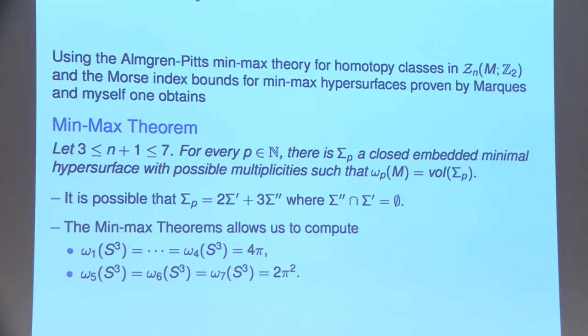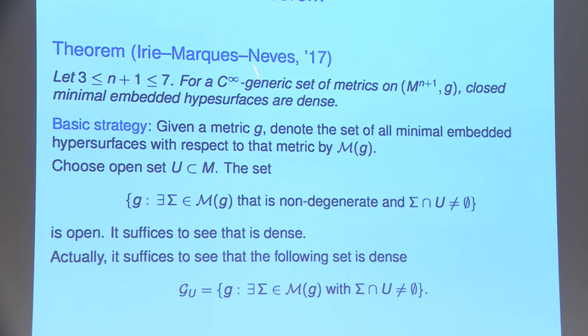Okay. So now we have all the ingredients. I'll explain how to prove the theorem from the Weyl law and min-max. Okay. So the theorem, just recalling again, is that for a generic set of metrics, the set of all minimal embedded hypersurfaces is dense. So let's introduce a tiny bit of notation. So given a metric g, I denote by M of g, M is from minimal, the set of all minimal embedded hypersurfaces with respect to g. A priori, we know that it has at least n plus 1 elements, but that could be it. So a priori, it could be a finite set.